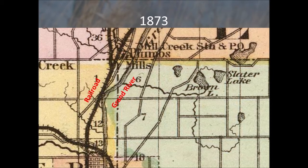Owner names are not included in this map, but we'll discover that Mr. Brown and Mr. Slater, those names on those 2 lakes, will be mentioned later. Brown Lake is the label of what today is Lamberton Lake. And then to the east of that is Slater Lake, and that's today known as Emerald Lake.